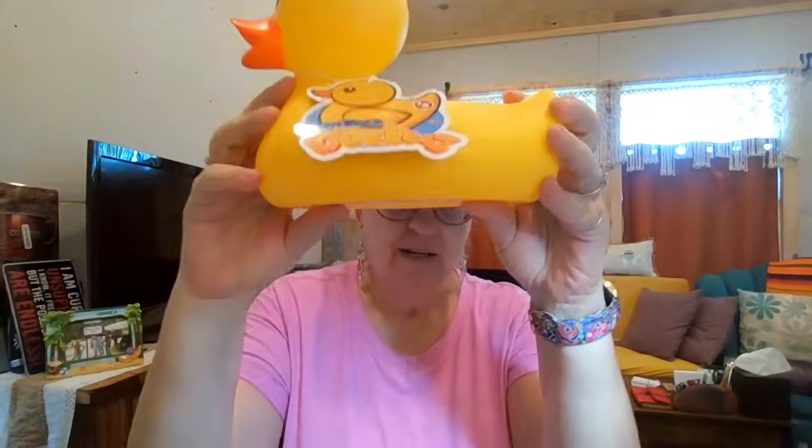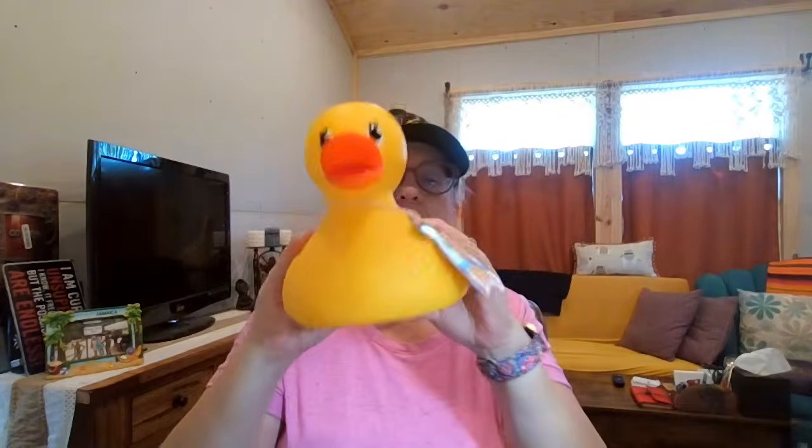Ducky sells for $5. This thing is so big I can't even squeak it. But no, I did not get this for my dog. I got this for the community pool. I thought it would be the cutest thing to have this floating around in the community pool. Now, it sells for $5, but I picked it up for $1.